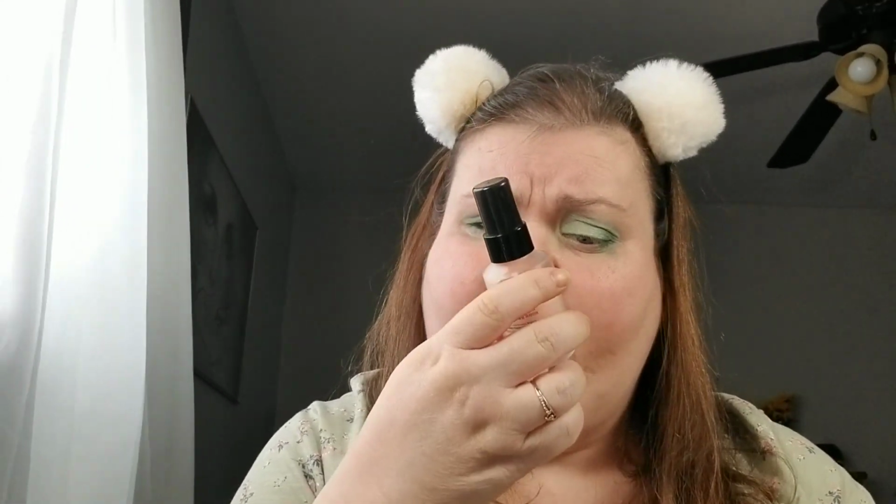All right. So primers. We had the No Problem primer from Touch in Sol. Love this primer. And then we had the e.l.f. Putty primer. You guys picked the e.l.f. Putty primer. So that's what we're going to use today. At least I don't have long nails this time. The last time I used it, I had long nails and it was hard to get into.